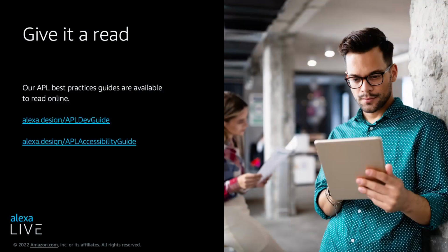I'm very happy that this team has put together a guide that it is now sharing with the Alexa developer community. In this document, you will find technical guidelines for enabling accessibility in your APL documents as you are developing them. The APL Best Practices for Developers Guide and the APL Accessibility Guide are now available. Please follow these links to start reading. That is APL. Let's talk about Alexa Conversations. I'm now handing it over to Sam.